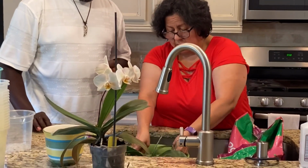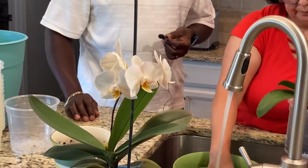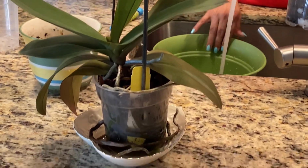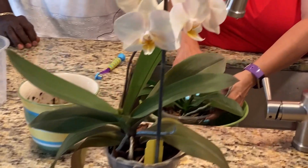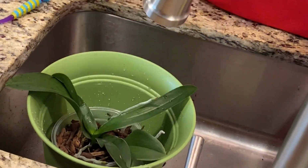So you just wait until a little bit more water, completely wet, soaked. Then we'll just submerge it. Submerge it and let the water soak up. Then you just let her be there for a little while. It's going to get wet.